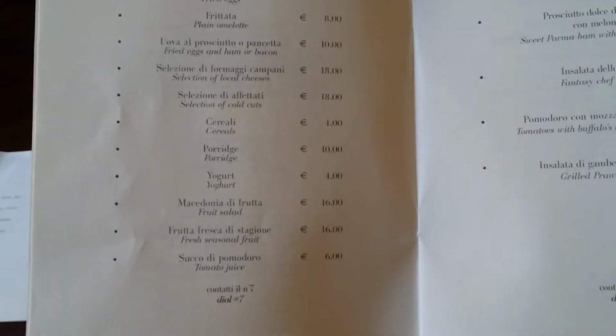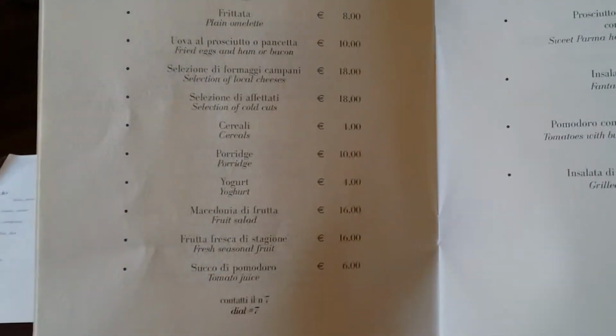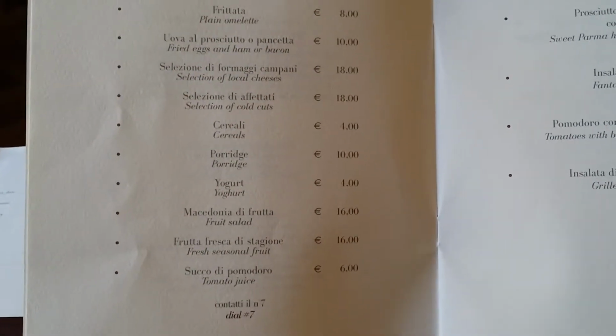So now we won't go through the entire menu, but I just want to give you an idea. Let's say that you don't just want pastries for breakfast. Let's say you want something else. Okay. Well, here you go. Here are your choices. Well, let's just pick something out that somebody might like. It's kind of hard to read this, I realize. Let's say you wanted some porridge. Okay, porridge. You can have some porridge for €10.